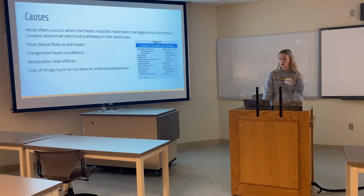So causes. It most often occurs when the heart muscles have been damaged and scar tissue creates abnormal electrical pathways in the ventricles. It can also be caused by poor blood flow to the heart, congenital heart conditions, medication side effects, or the use of drugs such as cocaine or methamphetamine.